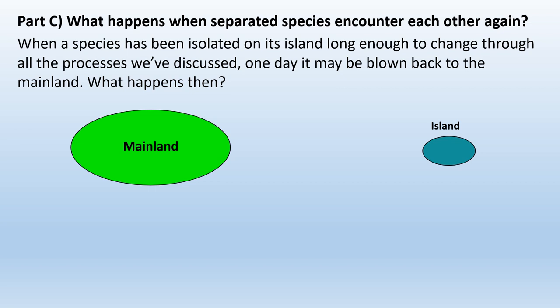When it's been isolated on its island long enough to change by all the processes we've discussed, one day there may be a storm going in the other direction and it goes back to the mainland. So here it goes back to the mainland. What's going to happen? Well, it's going to meet the parent population, the original species from which it evolved. But it's now very noticeably different.